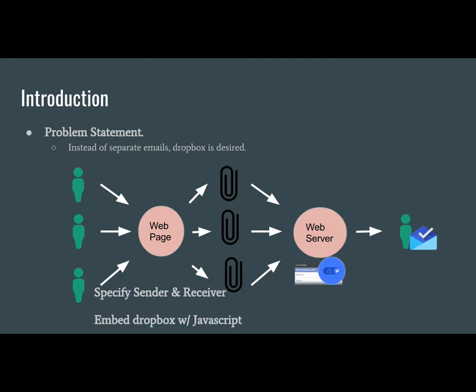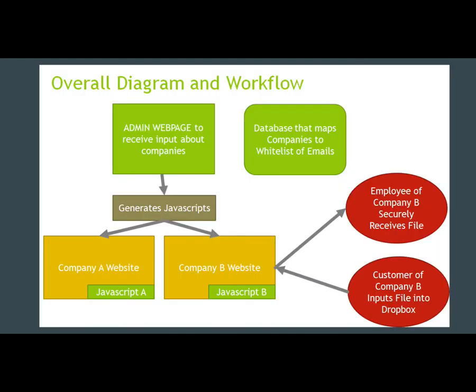It's important to note that the portal itself is embeddable through JavaScript. Ariento makes a lot of websites for these clients using Squarespace or Weebly, so if we have an embeddable JavaScript that applies these Dropboxes, it's very easy to add to the website. On the webpage itself, you specify a sender and receiver, and our responsibility as the web server is to guarantee and ensure that it has the encryption that all of these emails provide with Virtue.